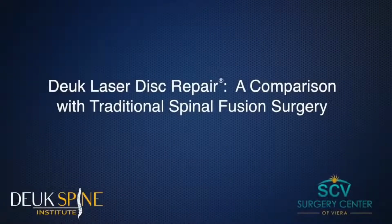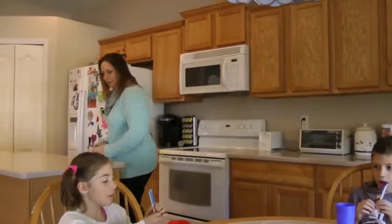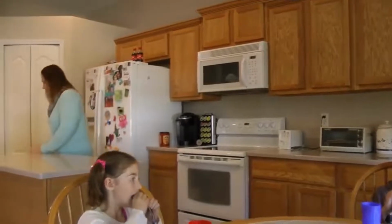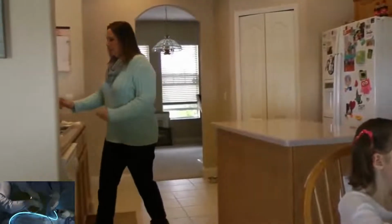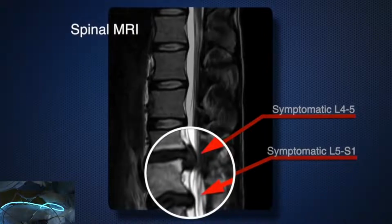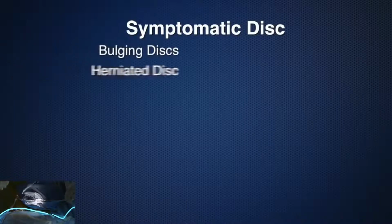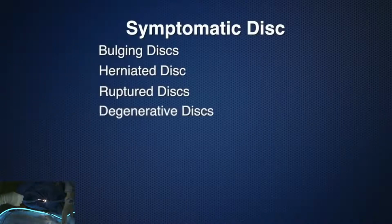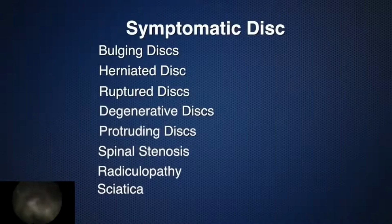Deuk laser disc repair, a comparison with traditional spinal fusion surgery. A patient with chronic back or neck pain originating from a symptomatic disc injury could undergo either traditional spinal fusion or less invasive Deuk laser disc repair. This MRI represents a typical case with L4-5 and L5-S1 symptomatic discs. A symptomatic disc causing neck or back pain can include bulging discs, herniated discs, ruptured discs, degenerative discs, protruding discs, spinal stenosis, radiculopathy, and sciatica.